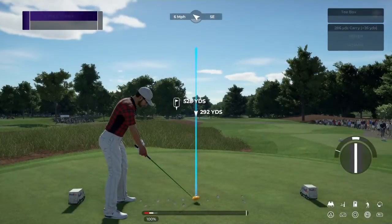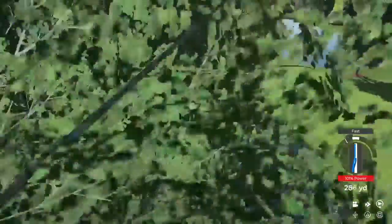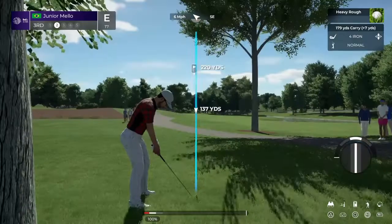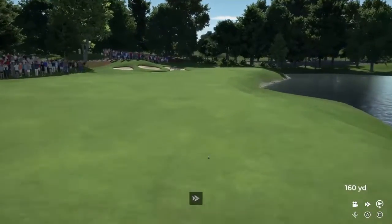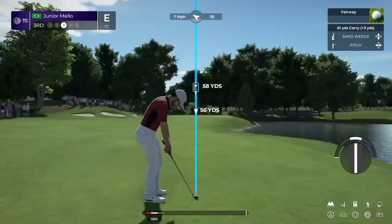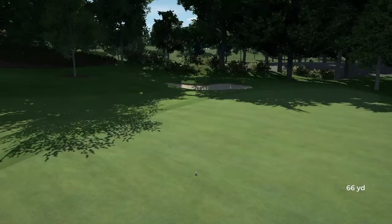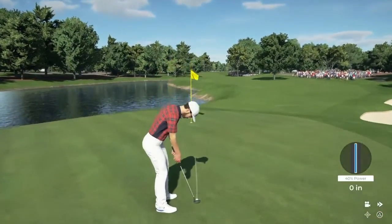The third hole at TPC Southwind's a strong par 5 measuring over 550 yards from the back tees. A bit of water comes into play here on the second shot, so be mindful of where you leave your approach. That's okay. And here we are with the third shot. Quality shot, that one. Well, this will be a big birdie here. Good putt to make.